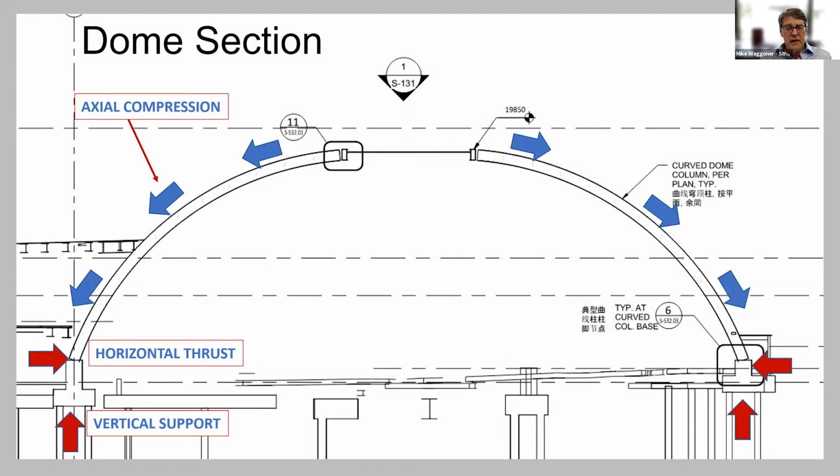But as it comes down, the dome doesn't completely come to a 90-degree point, and so there is a large horizontal thrust that has to be resisted by the foundation, and vertical support as well by the foundation. So we built a ring foundation at the base to help us resist this horizontal thrust, and supported the foundation on piles to pick up that vertical component.